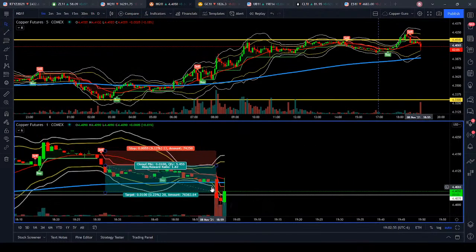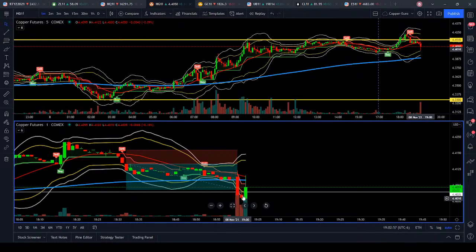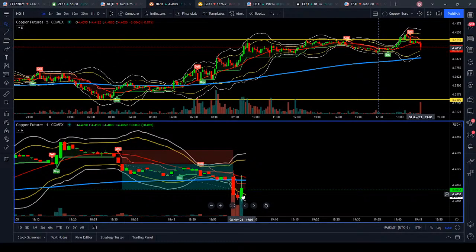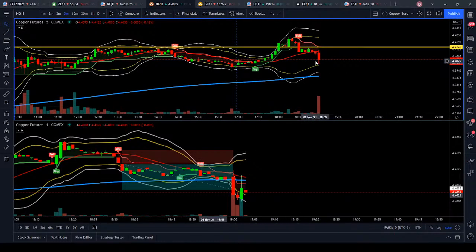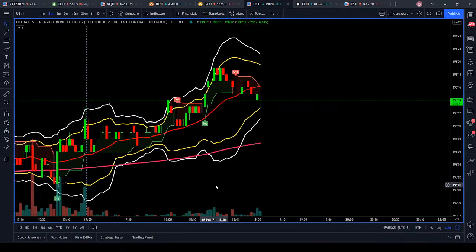Copper's doing that same move, basically, although it had a little bit more of a reversal candle here. It's only, I mean, it's 7 ticks up. And you can see on the 5 minute, this is actually part of this big move down. So it's kind of indecisive. Bonds.